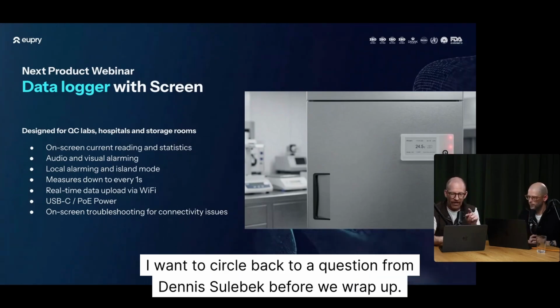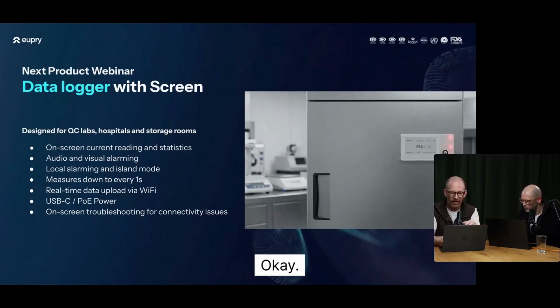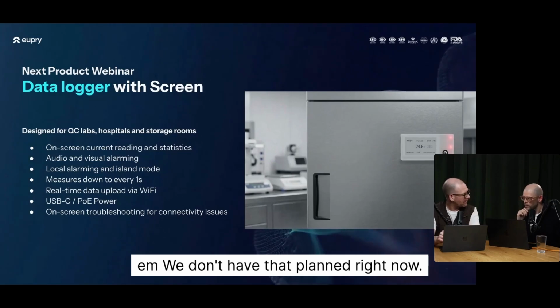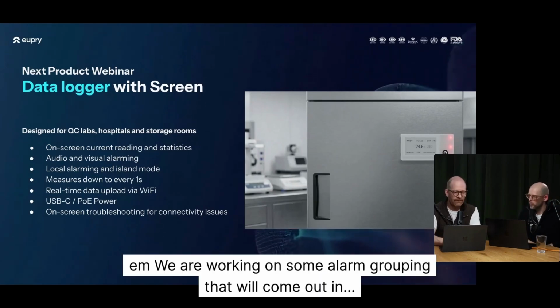I want to circle back to a question from Dennis Sulbeck before we wrap up. That was back to the alarm settings. In the first part of the webinar, will we be looking into alarm profile settings? For example, so that user groups do not receive technical alarms? We don't have that planned right now. It's a good point.